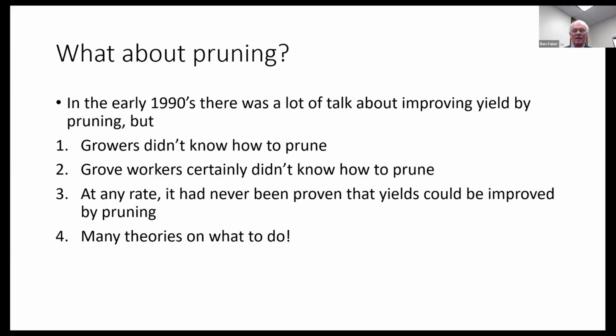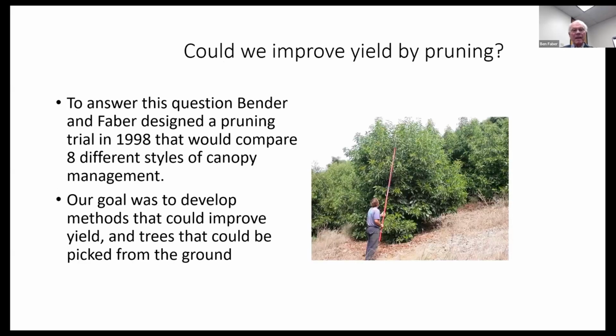So there are a lot of ideas about how to do pruning. And so we set out, Gary Bender and I. Gary Bender is the advisor down in San Diego, and he's still advising down there. We set up a pruning trial back in 1998, and we looked at 8 different styles of canopy management. And we were basically starting with some trees that should have been pruned a lot earlier.